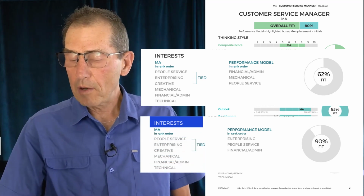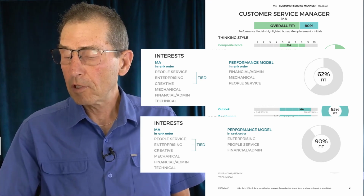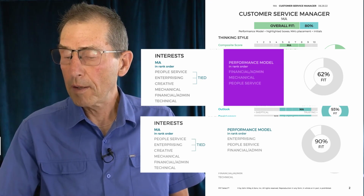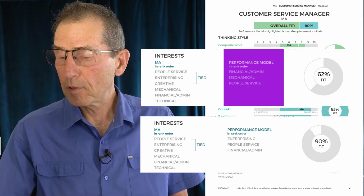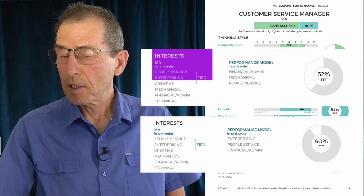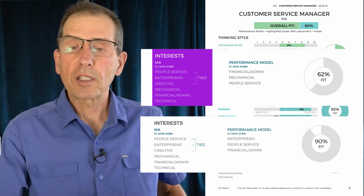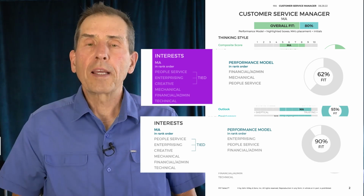Whereas when compared to the manager, the performance model says the person should have financial admin as their number 1, mechanical as number 2, and people service number 3. So this person only has one of those 3, which brings it down to 62%. Because of that, there may be a challenge in this person being motivated to do the job as required, to be maybe hands-on. So that could be a challenge.